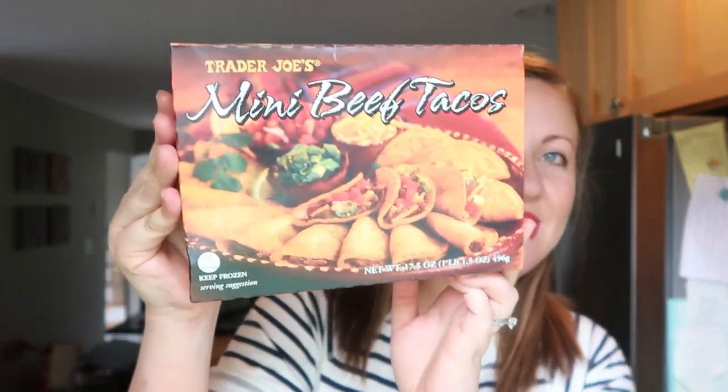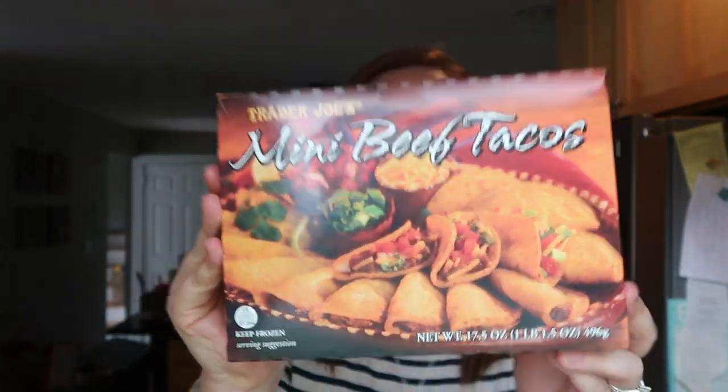All right, next up are these. They are their mini tacos. My kids are obsessed with these. They come in chicken and beef. Unfortunately, they didn't have the chicken. I'm so upset. But I did buy two packages of their beef. My kids still like these too. And these are awesome because you just have to microwave them for a minute. So they're a really fast and easy lunch or dinner. And they come out really crispy if you warm them up either in the microwave or in the toaster oven.